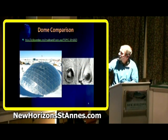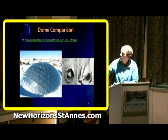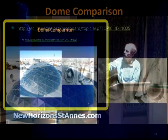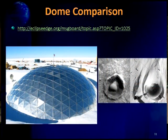Now then, that picture was taken, I think, in 2001. I forget the exact date, because the USGS images don't always give the date that they were taken. It was either taken in 1998, 2000 or 2001. So it's over 10 years old, that dome image there, from Mars Global Surveyor.